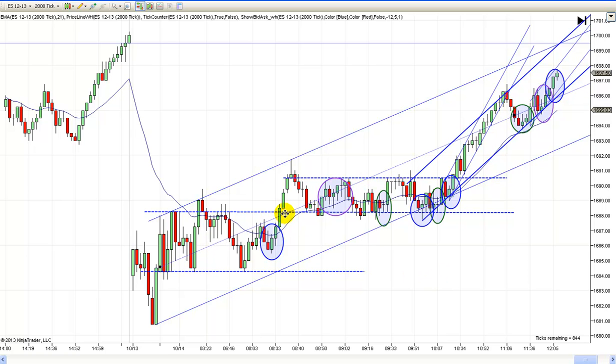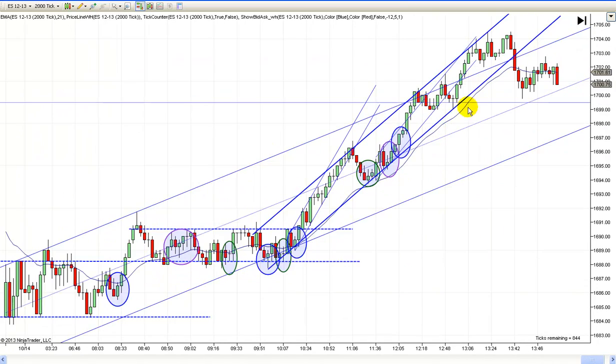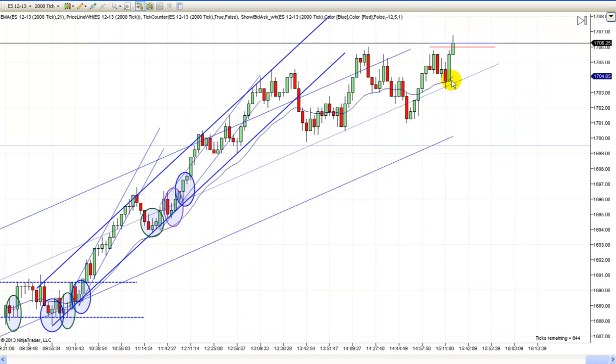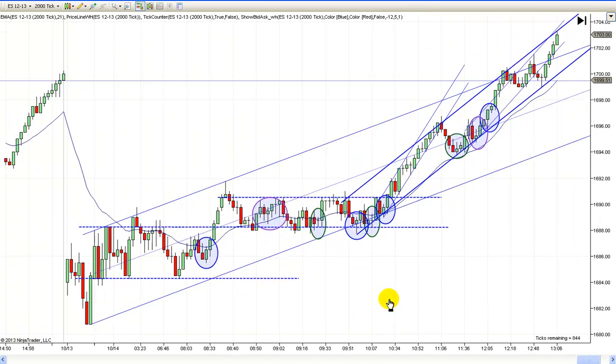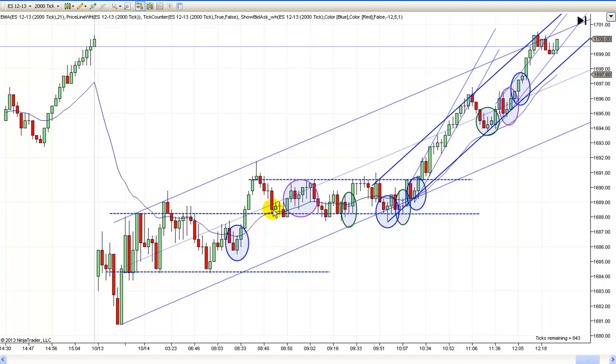Find where I had it. I think you can measure it, but eyeballing it's close enough. You can see where it came into play several times late in the afternoon there. But anyway, that's why I had this circled in lavender, because you could have gotten tripped up there, and I could see that.